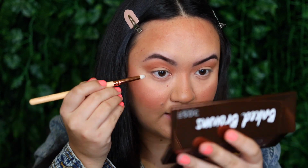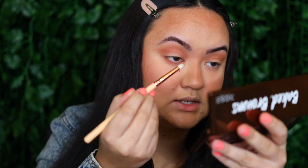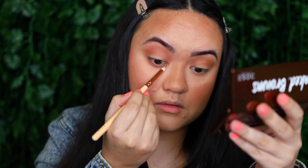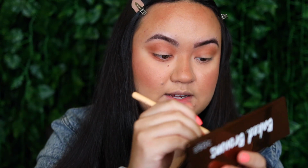I'm going to start taking that underneath the lower lashes. And I'm actually taking it pretty far down because I do want this to be really smoky. So I'm pretty much taking it underneath the eye bag. So you can see this is my lower lash line, and then here's my lower bag. So I'm pretty much smoking it all the way down.